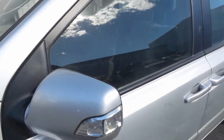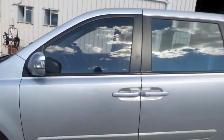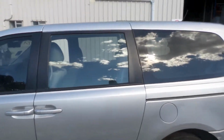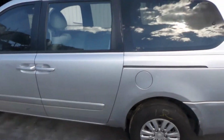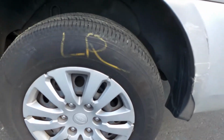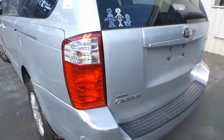Left power door mirror, indicator type, LED indicator. Left front door appears to have no damage. Left rear door sliding also appears to have no damage. Left rear, 16-inch steel, good tyre. Left taillight appears to be in good shape.